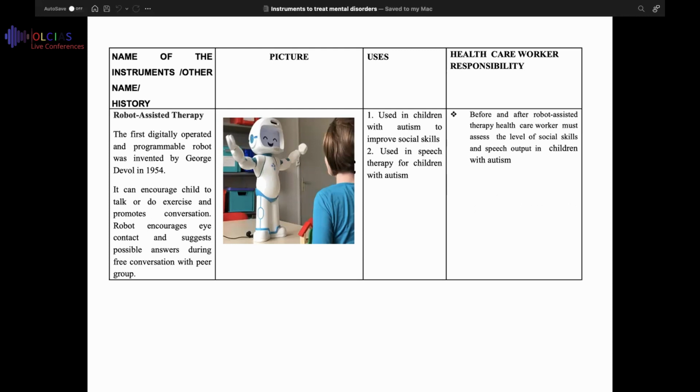Of course, in many foreign countries, not in the Indian setup, they practice this robotic assisted therapy. This robot will teach how to speak, and how to have eye contact for autistic children. You won't believe this. The robot will talk to the autistic children to show how to maintain eye contact, how to talk, how to make a few words, and how to make sentences and paragraphs. Slowly it will teach. So it is highly useful for autistic children.